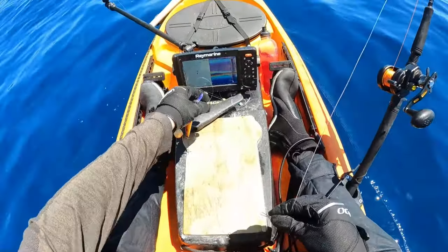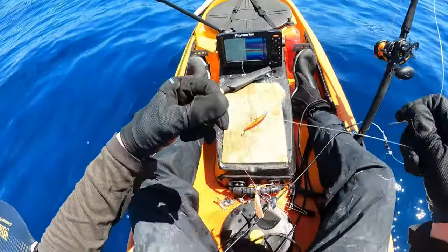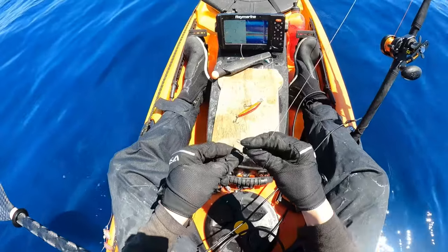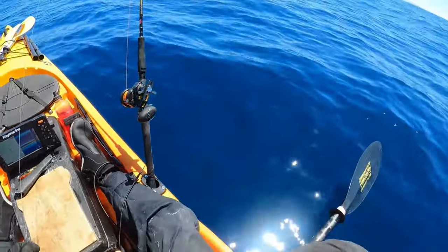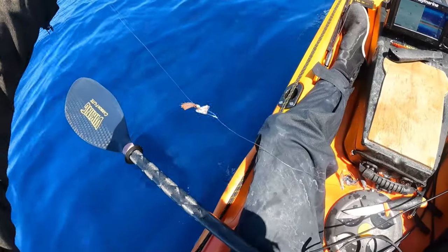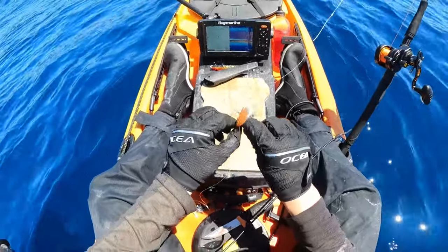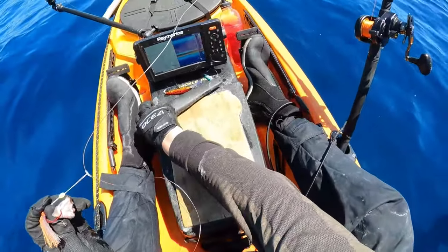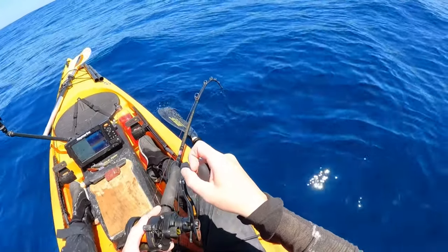Right, so update. Did a bit of trolling. We only came upon that one little school, and we actually got a double out of it, which was pretty awesome. We're gonna leave a lure in the other rod, and we're gonna do a few drops out here in 70 odd meters. Just want to get a gurnet or a snapper or something to take home. And after dropping a little Sunaku down, I was hooked up.